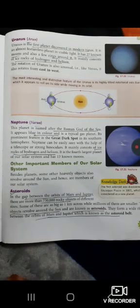Uranus, that is also called the Arun planet, the first planet which is discovered in the modern times. It has 27 known moons and a few rings around it. It also mainly consists of icy rocks of hydrogen and the helium.